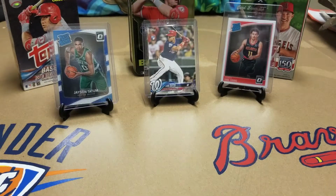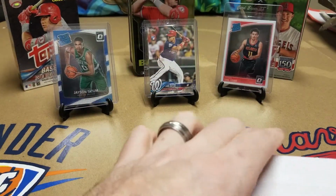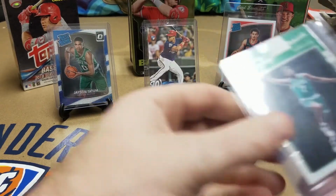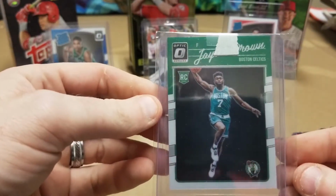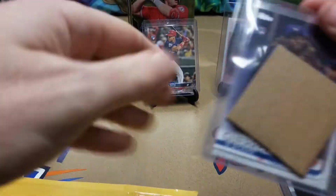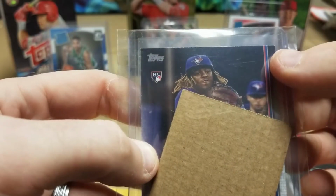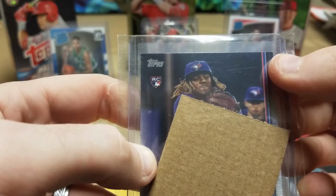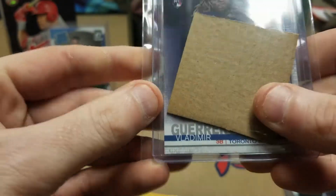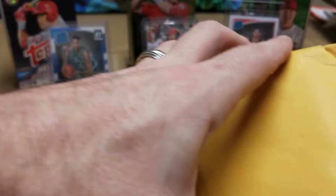So you'll probably see a lot of Vladdys because that's my guy. I usually pick up a couple guys per week, and he was my guy this week. Jaylen Brown Optic rookie card. Let's see, another Vladdy. You can barely tell in this one that corner up there. These are impossible to grade. If you look at the PSA report on these, only about 40% of the time that somebody grades them, they actually get a 10. So it's absolutely insane, those corners.